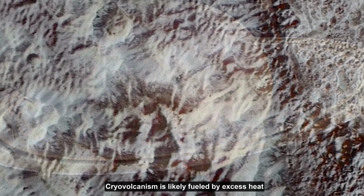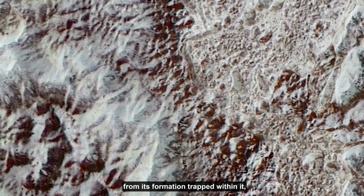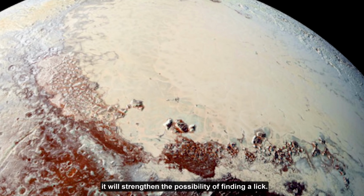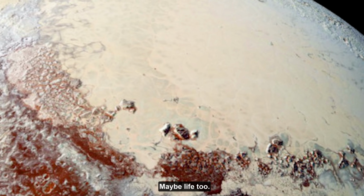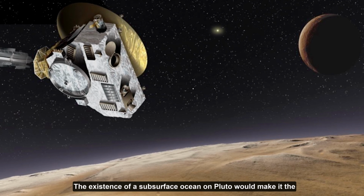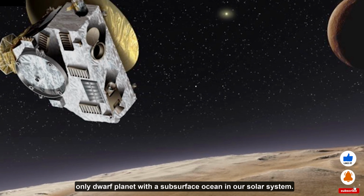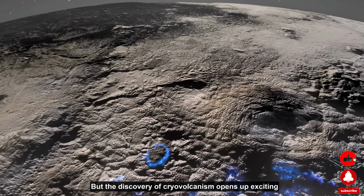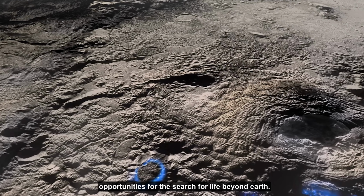Pluto's cryovolcanism is likely fueled by excess heat from its formation trapped within it, most likely in a deep water ocean beneath its icy crust. If cryovolcanism is still active on Pluto, it will strengthen the possibility of finding a liquid ocean there, and, who knows, maybe life too. The existence of a subsurface ocean on Pluto would make it the only dwarf planet with a subsurface ocean in our solar system. The possibility of finding life on Pluto is still remote, but the discovery of cryovolcanism opens up exciting opportunities for the search for life beyond Earth.